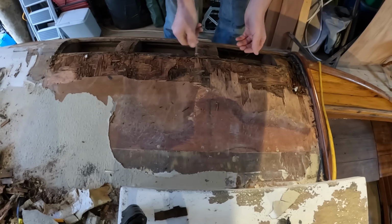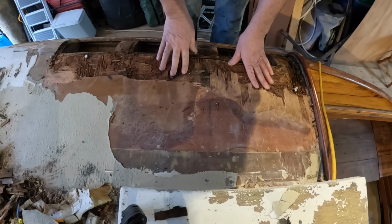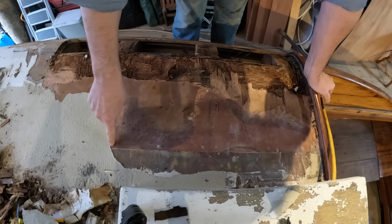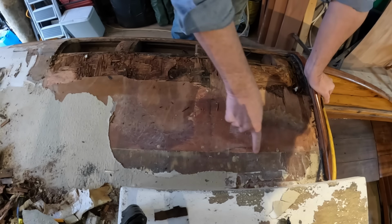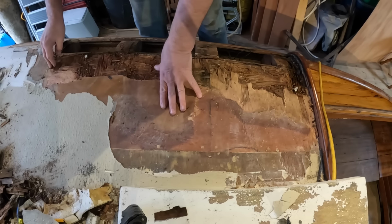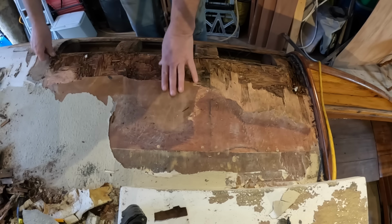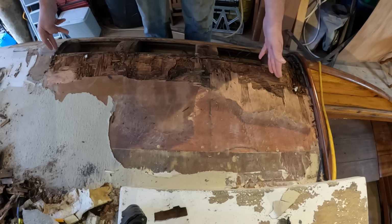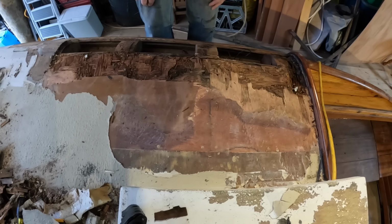Okay, so it's pretty evident that this piece of plywood is shot, and hopefully you can see that it was patched in here some time ago right to this line, so I might as well just replace it again all the way up to here. In fact, it's just the replacement that rotted again. It stops dead at the end of the replacement.